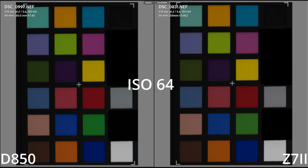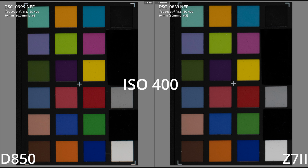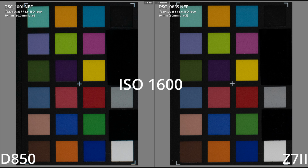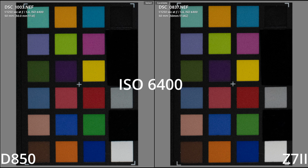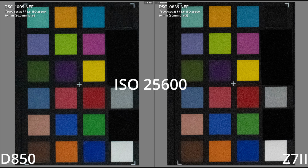Here is ISO 64, 100, 400, 800, 1600, 3200, 6400. There you go, 12,800. I mean, yeah, there's no big significant difference. It looks more or less the same to me.